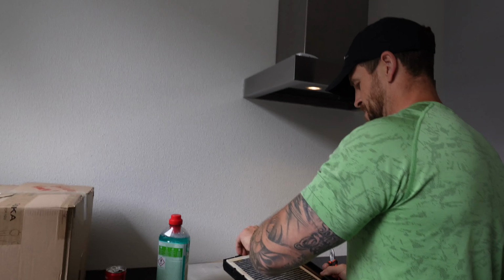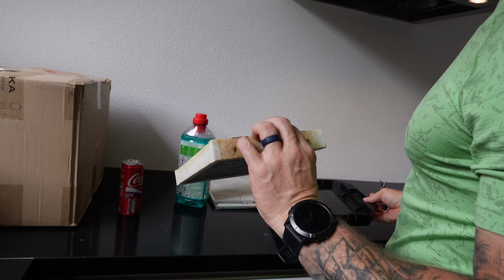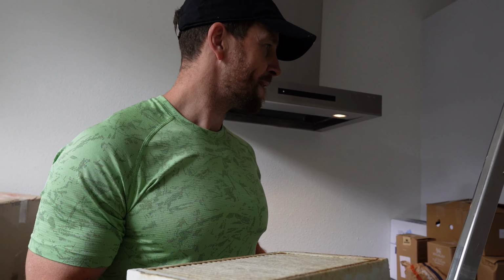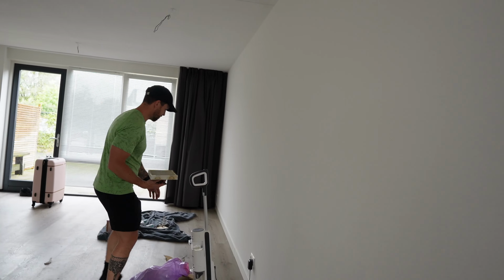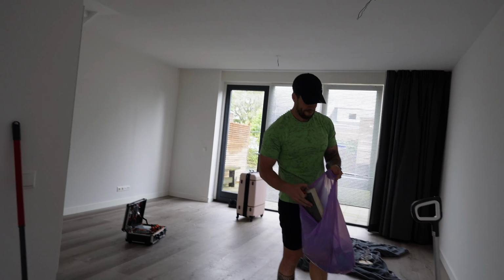So handyman Ron is now putting back up the little thing that covers the... And he's found this deliciousness of a filter. Huh, lovely. Again, if you hear some nonsense, it's because of her. He also put the curtains back up. What else have we gotten done? What else are we doing today?